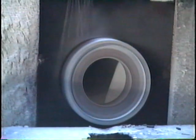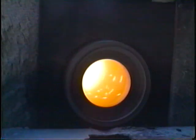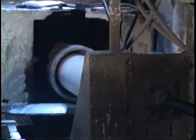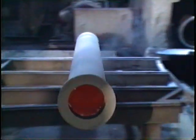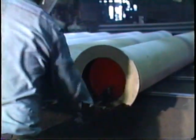And precision centrifugal casting of pipe now gives smooth interior walls of uniform thickness. The improved finish and closer tolerances of today's cast iron pipe have made the best even better. And the Cast Iron Soil Pipe Institute, or CISPI, has played a major role in making sure that quality cast iron products are used in the field.